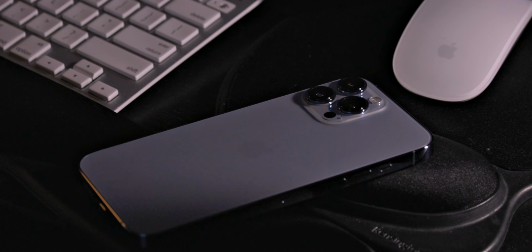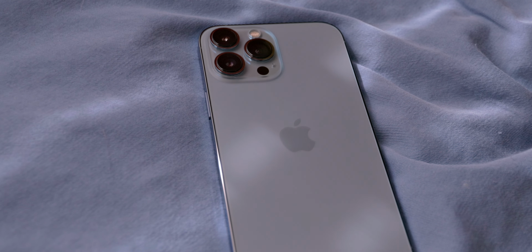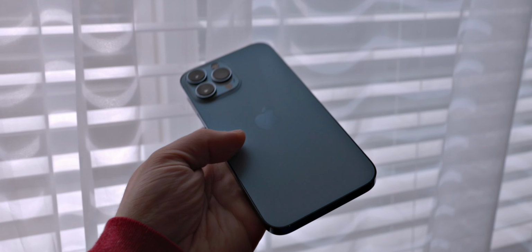The only thing that really changed is the new color option that you could get. Instead of Pacific Blue, they had Sierra Blue, which is what I have here. In my opinion, I feel like the Pacific Blue was a nicer color, but Sierra Blue is alright too. They also later added a green option, but I don't really see that one too often, so that might be the most rare option for the 13 Pro and Pro Max.